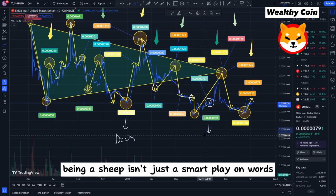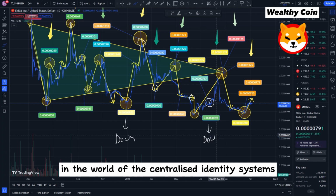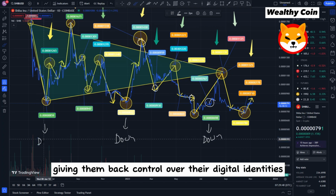Being a Shib isn't just a smart play on words. In the world of decentralized identity systems, it's a big change. Shib Identity's main goal is to give people more power by giving them back control over their digital identities.